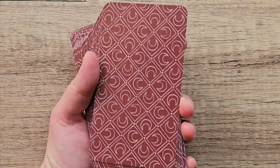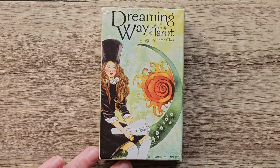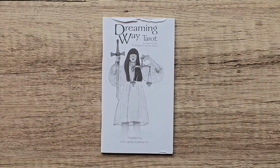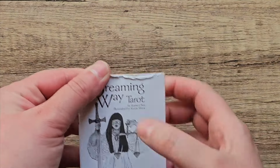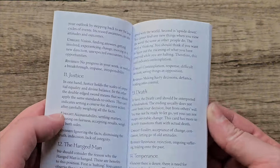And this is what the backs look like. I've got to show you. Quite cool. Another deck in my collection is this one, the Dreaming Way Tarot. I really like the backs of these cards. I think they're really stunning. There's a little white book, a bit bashed up. They just have meanings and stuff for the cards.